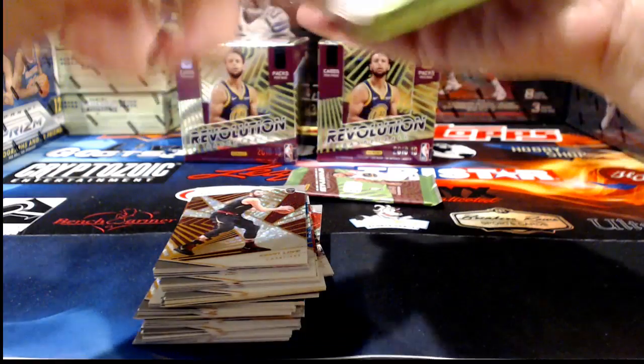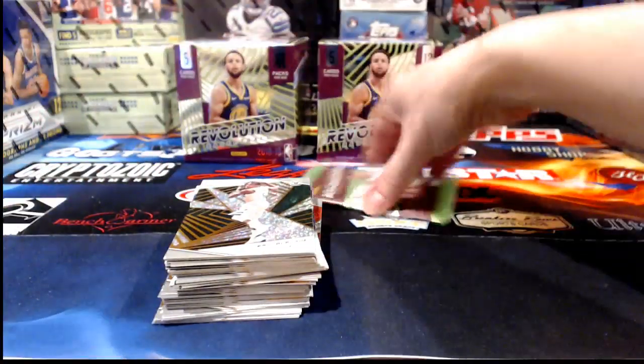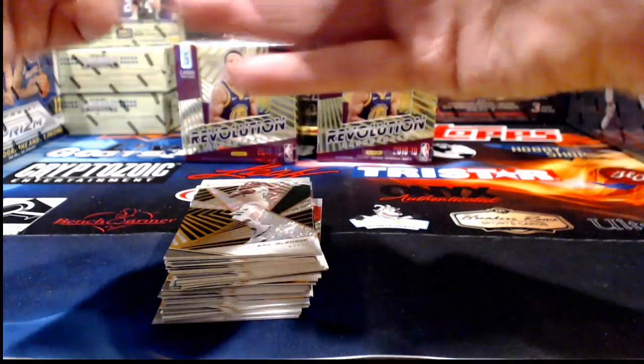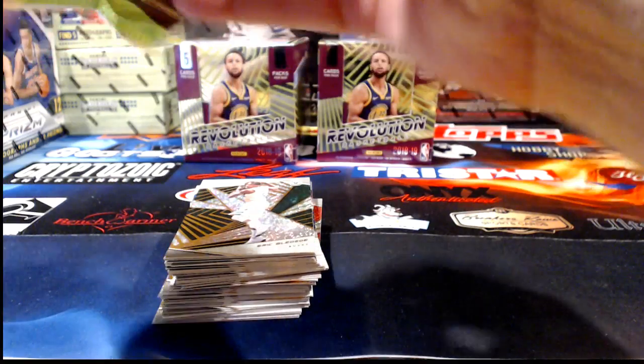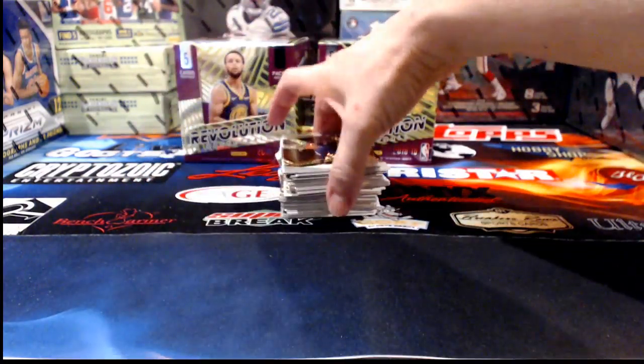I wish you could just rip these packs the same way you can Topps, where you can just grab a little notch at the top and just go whoosh, and the whole thing comes down. Never works that way on any of the Panini ones. For me anyway.